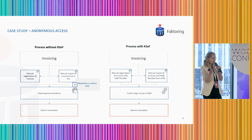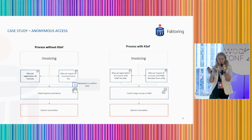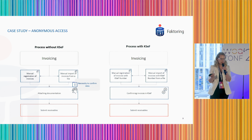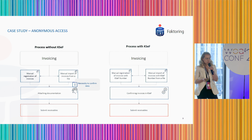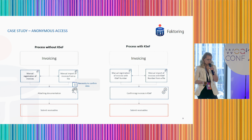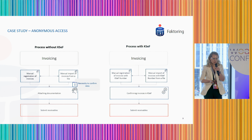So we will require from them an additional parameter. They will have to give us the KSeF ID number, and together with other invoice data, we will use it to confirm if this invoice exists in KSeF, if the data is correct. So that is how we want to automate the verification process. And there we can also eliminate the need to attach PDF documentation.